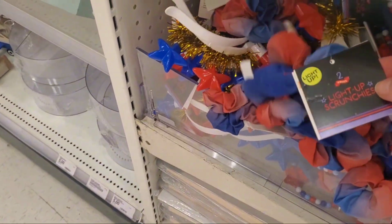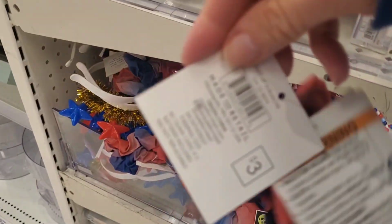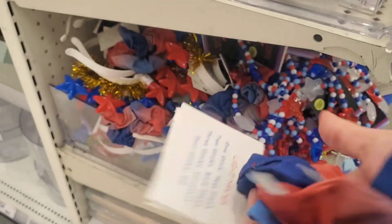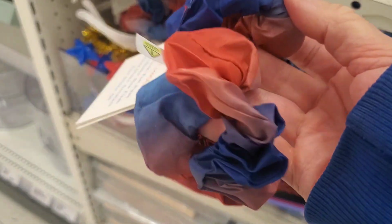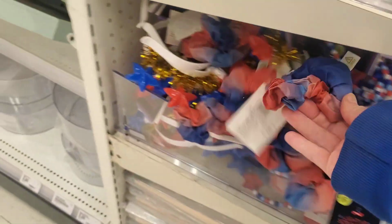I also found over here some light up scrunchies that I didn't see last time. And you get a two pack. They're $3 and they have like a little switch on the inside. I couldn't get it to work, and I didn't want to get it to work and then not be able to shut it off. But I thought the concept of having a little scrunchie in your hair that lights up at night on 4th of July would look really awesome.